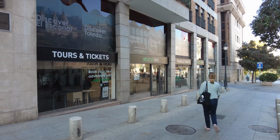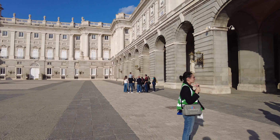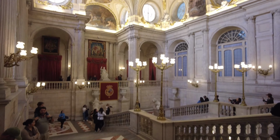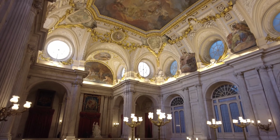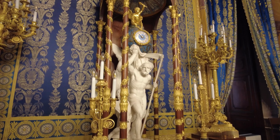We met up with our Palace tour group at their office, which is conveniently just a block or two away. The Palace is one of the largest and most opulent in Europe, and it's super impressive. And for people like ourselves who appreciate an over-the-top clock, there are some good ones here.